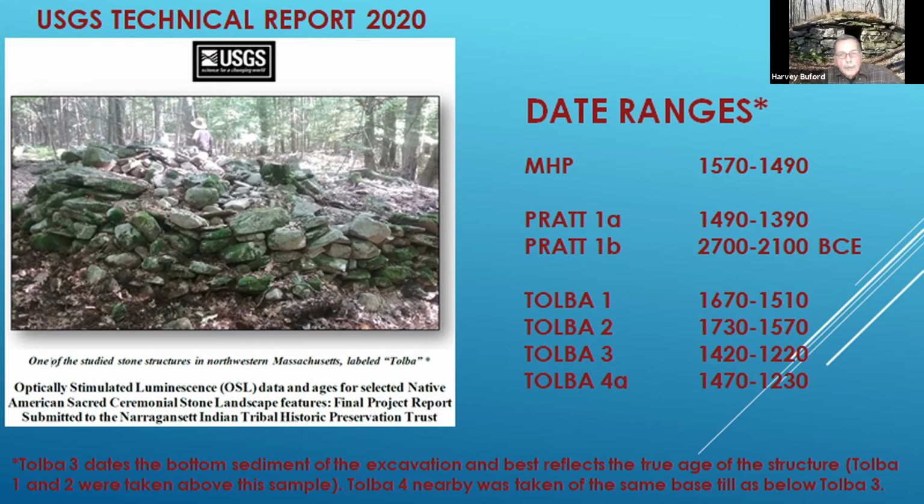And so Shannon Mann, back at her laboratory, had written up her report, and being a bureaucratic system that the government works in, a little bit of time went by before the report was actually released to the public in 2020.